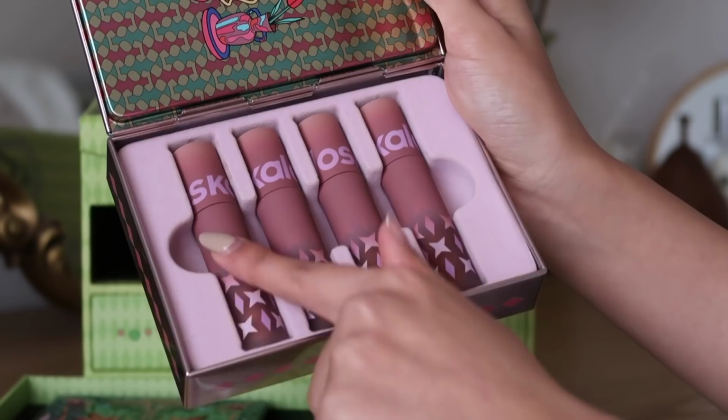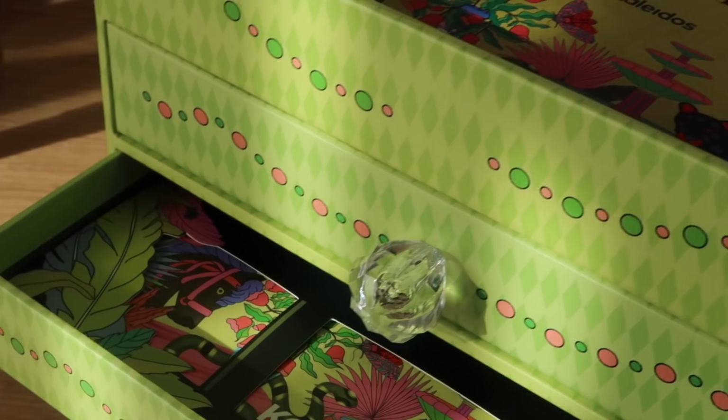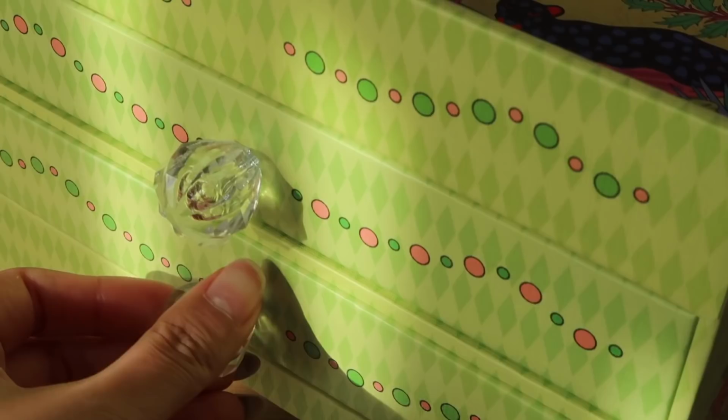And unfortunately you can't get the individual liquid lipsticks on their own, you can only purchase them in the set. And then let's move into the last drawer, and inside we have the eyeshadow palette and the lip mask. So we'll start off with the eyeshadow palette first.